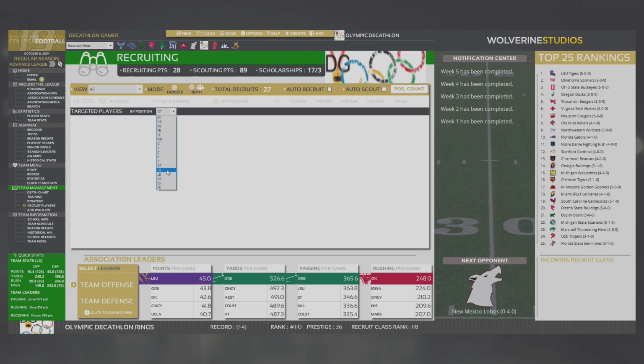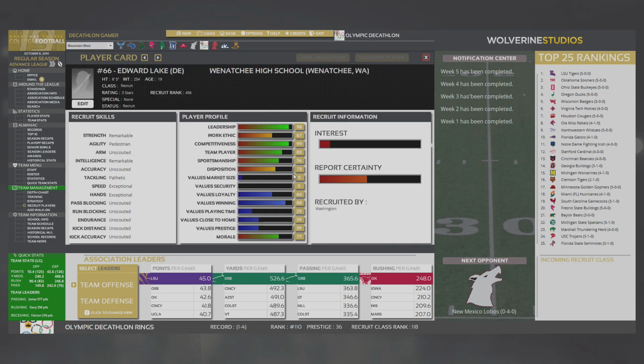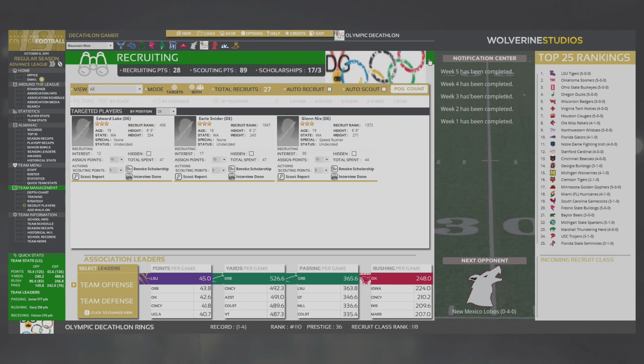Defensive tackle, we are loaded. Okay, defensive end. Interview is done on all of these guys. I don't know if I have full reports on them. I do not. Let's go ahead and spend some points on all of these guys. All undecided, but all pretty low on their interest.